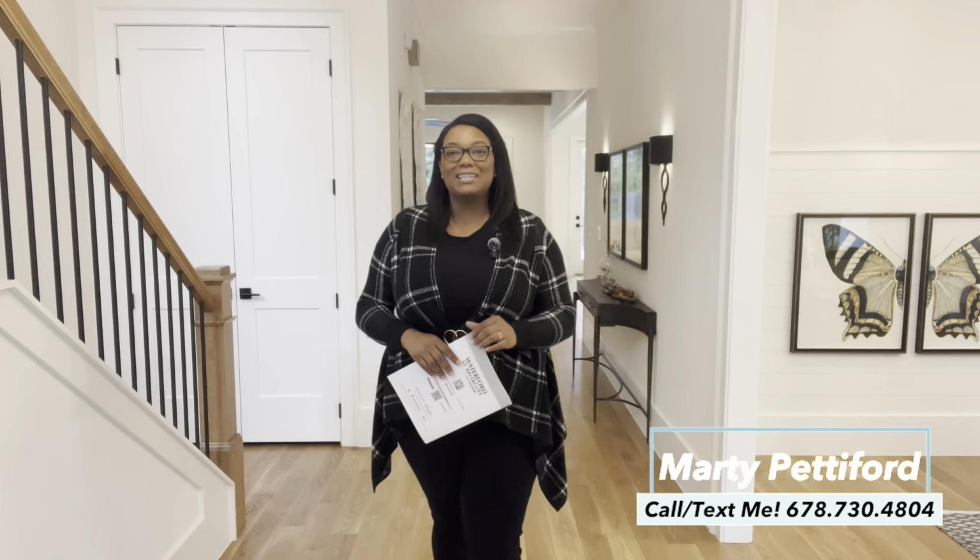The neighborhood is called Waterford at Briarcliff, and the six lots have homes ranging from 2,800 square feet on up to 3,000 plus square feet. The model that I'm going to be showing you today is the decorated model. It's the Chadwick E, and it is a little bit over 3,800 square feet. It has four bedrooms, 5.5 bathrooms, and a huge game room. There are so many things I love about this home already, but I'm just gonna let you decide for yourself.